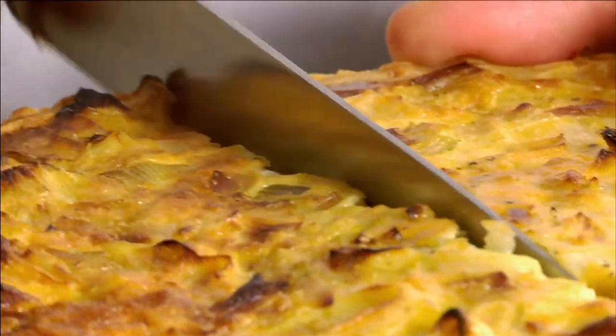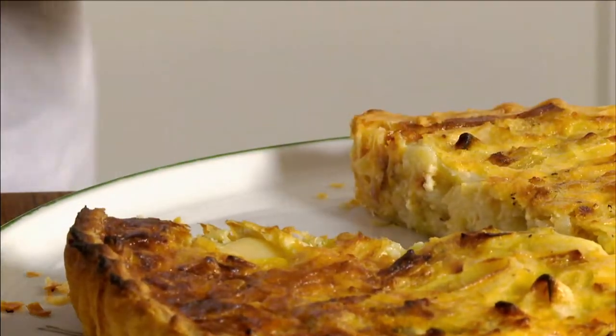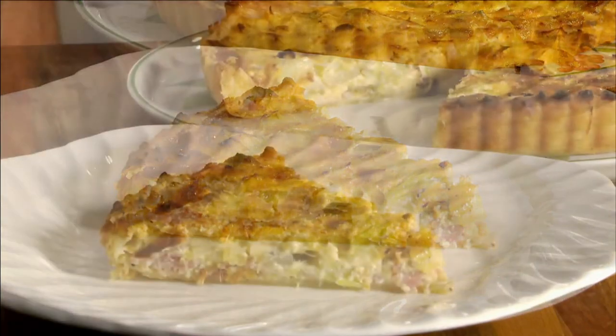Once turned out, I cut it carefully into wedges. The Flamishe au Poireaux, my all-time favorite vegetable tart.